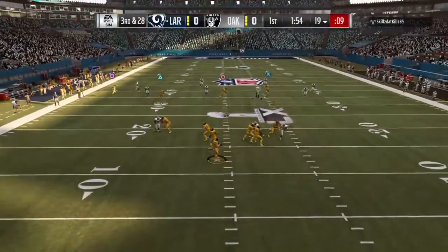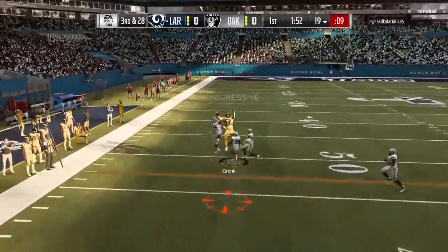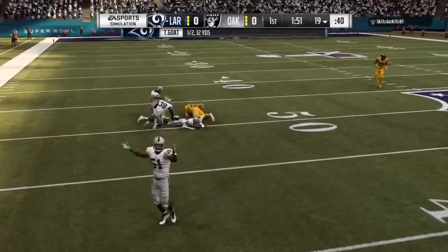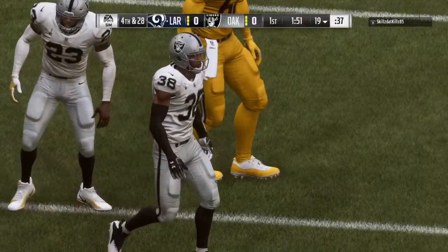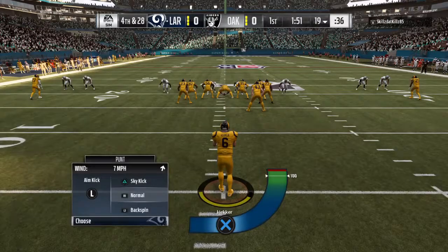Off the play fake, he'll look to throw. He's going to rifle one deep left side. And incomplete. He can't hang on. Would have been a nice catch. Instead, it brings up a 4th down.